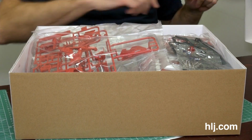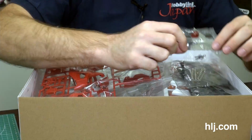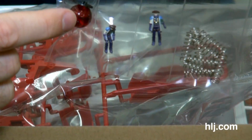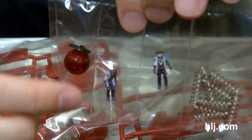Now, the first thing that strikes me when I open this baby up, of course, there's some large pieces in here, and there's a lot of runners. Like this guy doesn't quite fit in there. But check this out, Ryan. Oh, okay, we got the Zoid core. I think that's what that is. Yep. And we have these pilot figures. They're actually painted for you. Well painted, actually. Thank you, because I'm terrible at that.